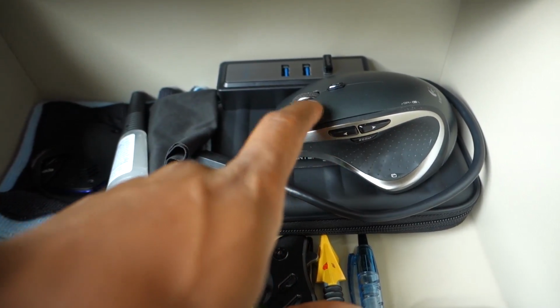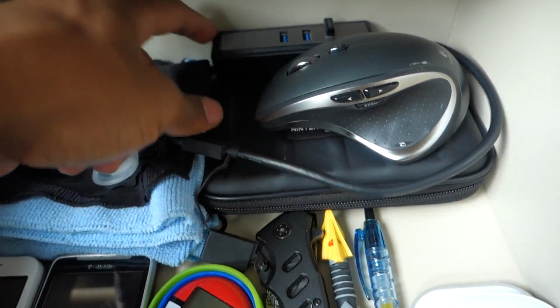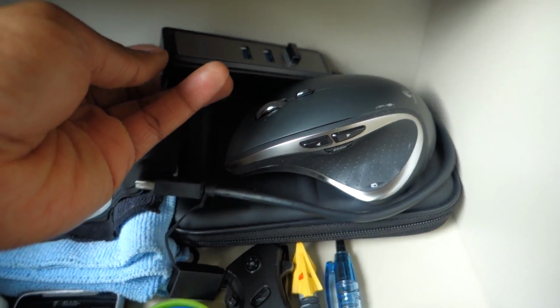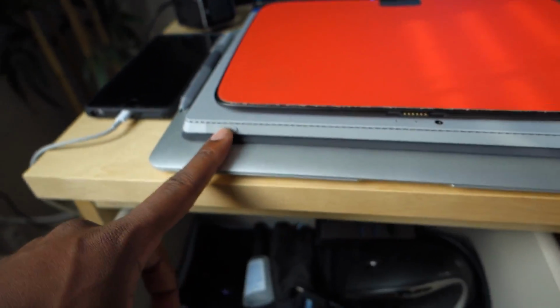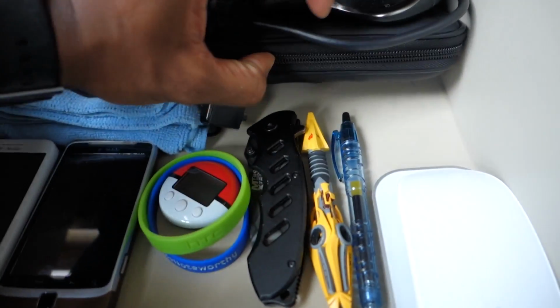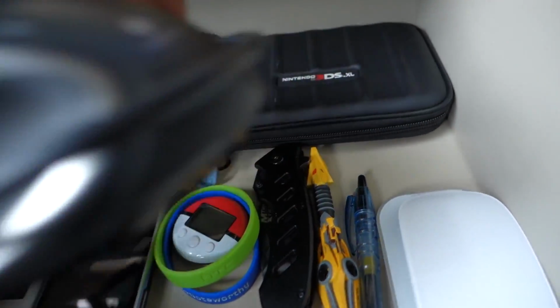And I've got the Logitech Performance MX, the Anker 3.0 USB hub. This is awesome for using with the Surface Pro 3 because it gives it three USB 3.0 ports. Awesome. And I've got the travel case down here for the 3DS XL. Carries a bunch of games.